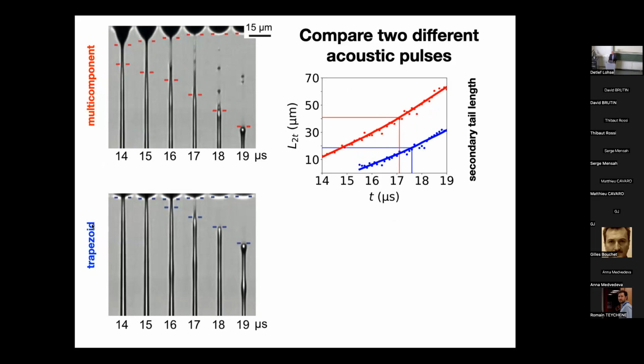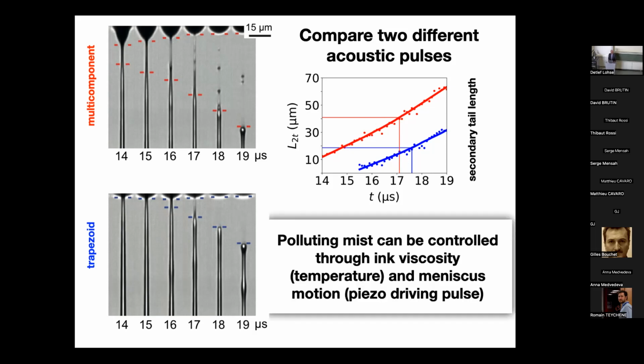And in this case, this trapezoidal pulse is better on printing. It means a considerable effect here. And if you're here, you basically don't get any secondary tail, but well, here it's in fact not so good. So this polluting mist can be controlled through the ink viscosity, which you do via temperature, and through the meniscus motion, which you control via piezo.